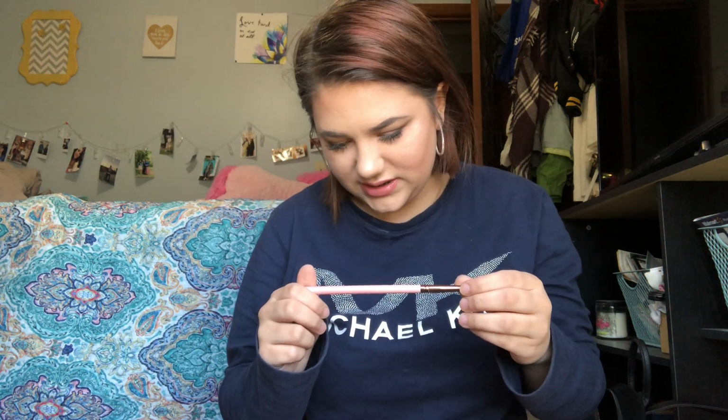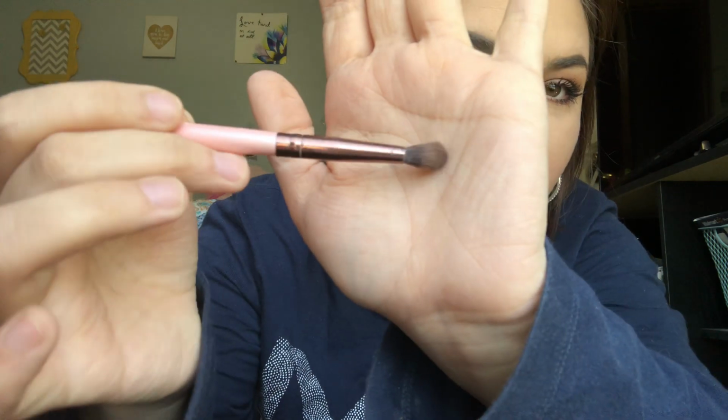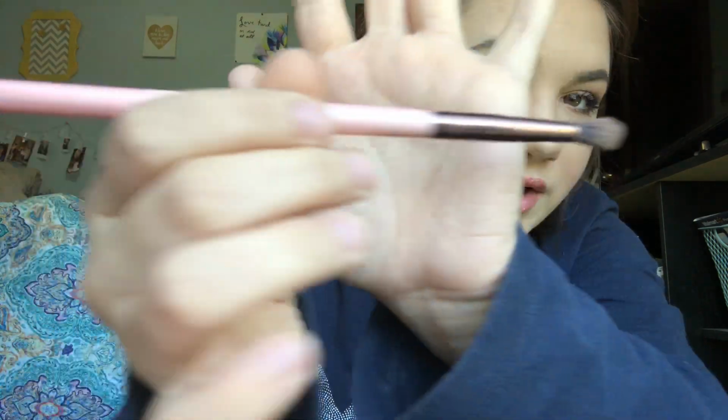And then the next one is one of my favorites. It is the Luxie 231 small tapered blending brush. So this is like the smaller version of that one. It's a little more tightly compacted also, so I really like it for my eyeshadow.